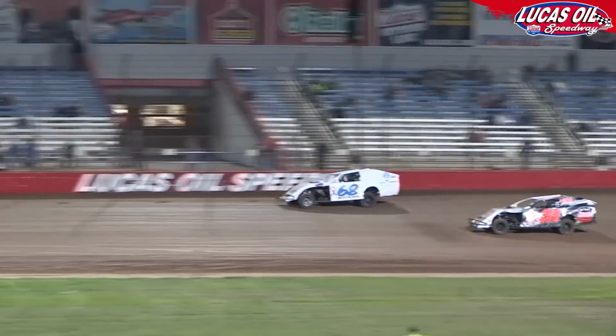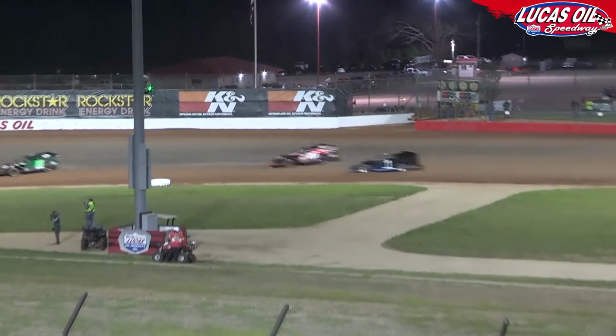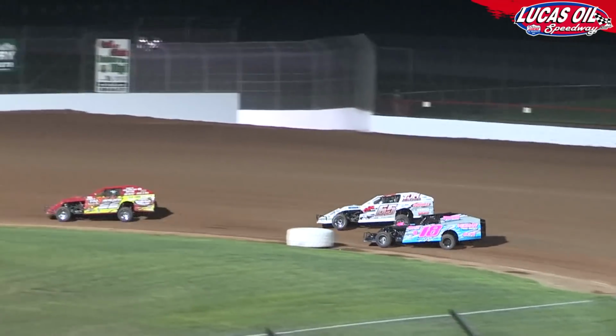Chris Jackson now cutting down the differential, but sliding up the racetrack off of turn number 4, and he finds himself side by side with J.C. Morton as they go racing for that second spot.